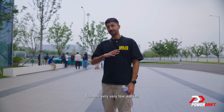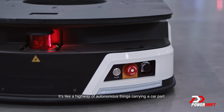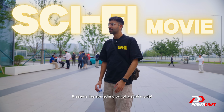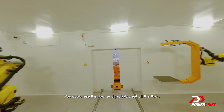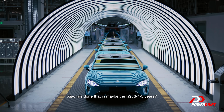You see very few workers. You see mostly machines doing the work. It's like a highway of autonomous things carrying car parts, which is just really cool to see. It seems like something out of a sci-fi movie. Third thing for me is the cleanliness. You could see the floor and probably eat off the floor. It was that clean. Xiaomi's done that in maybe the last 3, 4, 5 years.